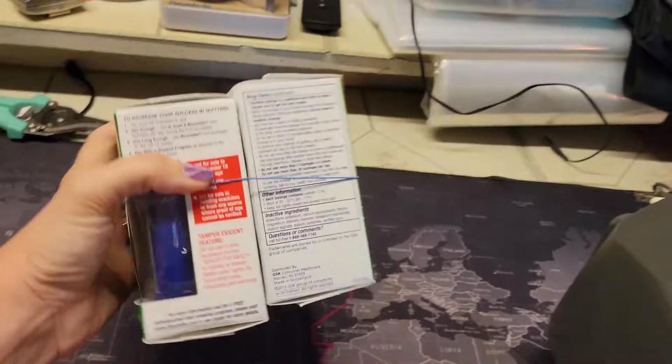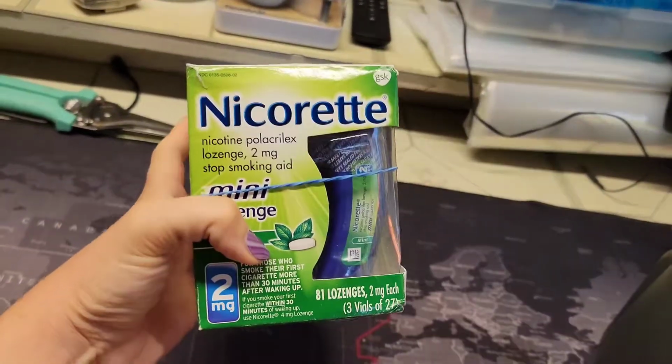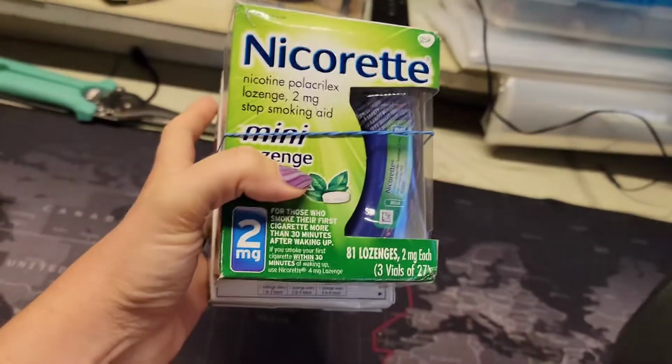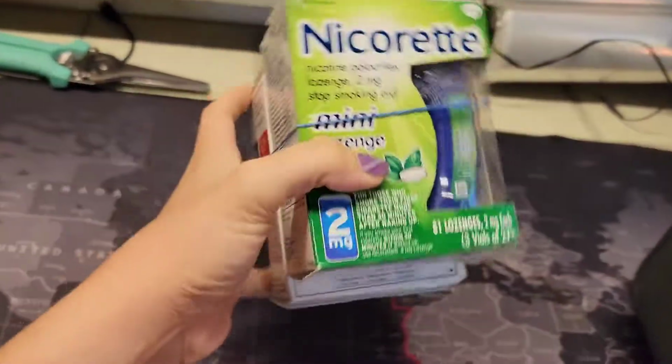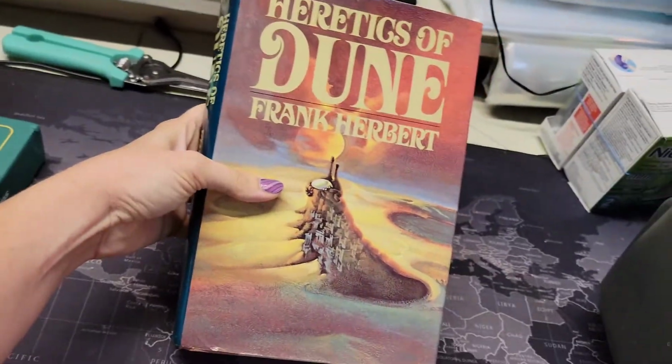I'm going to show you guys what we sold overnight. So first up today, we sold 2 packs of Nicorette. We just picked these up this past weekend. They're brand new in the box. Paid almost nothing, maybe $5. Sold for $55. We also sold a copy of Heretics of Dune by Frank Herbert.